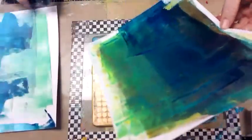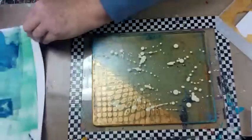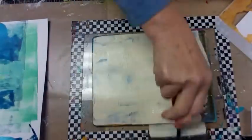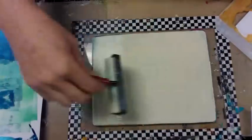Man, I got a lot of paint splattered everywhere. Okay.